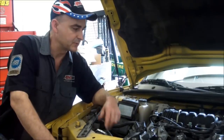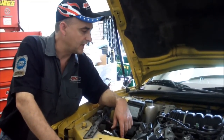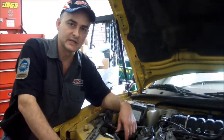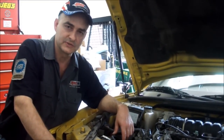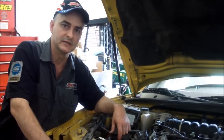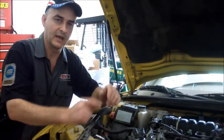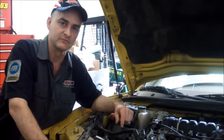We've got a feeling, just with the way it's running, that we may have a restricted exhaust, the catalytic converter. We're going to loosen that up, and I'll show you how to do that and go for a test drive to see if we regain some power by loosening up that catalytic converter and leaving a gap between the exhaust manifold and the catalytic converter.